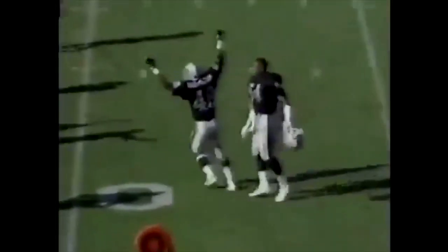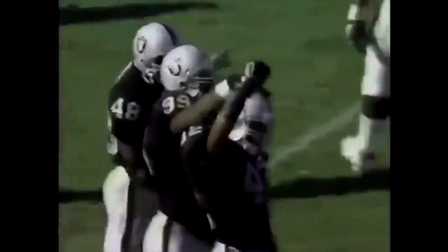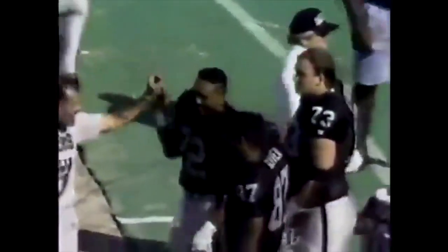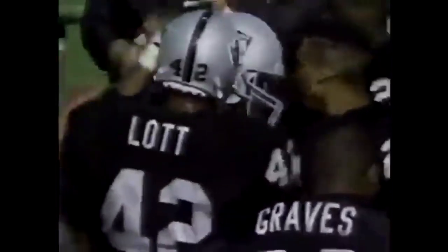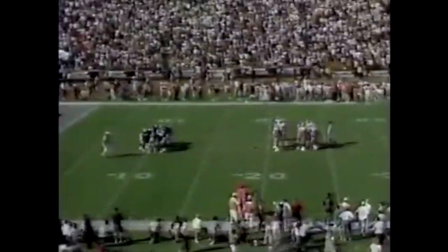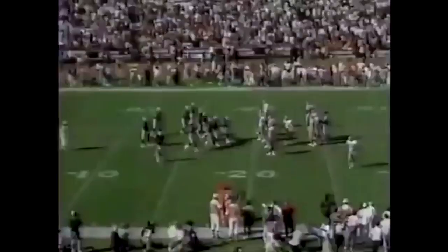Young flushed out of the pocket. The pass is incomplete. The Raiders will take over. Anthony Smith did most of the work to put the pressure on Young. Roger Craig and Ronnie Lott leading the celebration. They can say it was just another game, but we know better than that. Raiders take over with 1 minute and 48 seconds left.